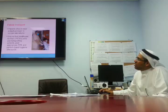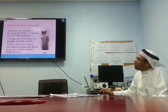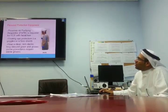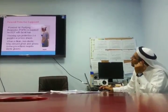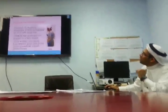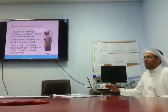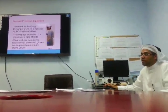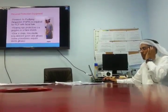This is speaking about patient transport. Always wear a surgical mask and ensure that healthcare workers and transporters are also wearing gowns and gloves. This is not the powered air purifying respirator, but this is like a face shield. But these people with facial hair, some will ask, if I have facial hair and I don't have this, should I wear an N95? Yes. Maybe it doesn't fit, it doesn't work, but we have to use it.